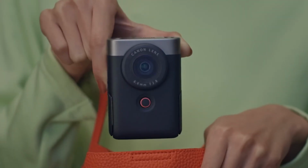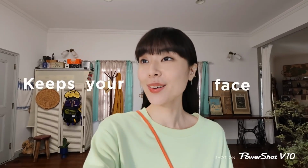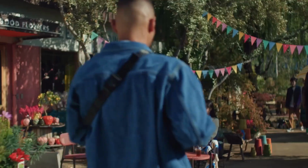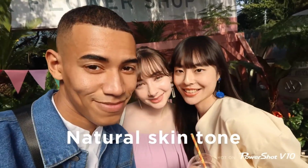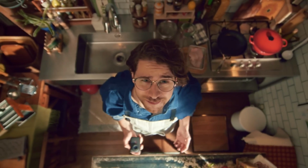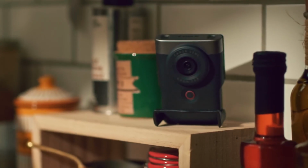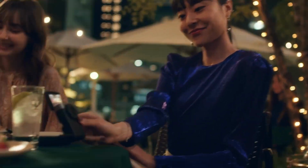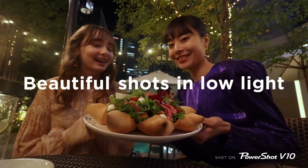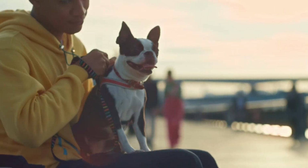The Canon PowerShot V10 is designed for travelers who value simplicity, portability, and quick content creation. This slim camera, weighing only 201 grams, looks almost like a small gadget rather than a traditional camera, which makes it less intimidating to carry around. It shoots 4K video at 30 FPS and Full HD at 60 FPS, providing crisp travel footage. The built-in wide-angle lens is perfect for handheld vlogs and scenic backgrounds. One standout feature is its integrated stand, which means you can set it down on a table or rock without carrying a tripod, making it ideal for spontaneous filming while traveling.